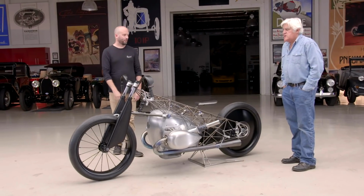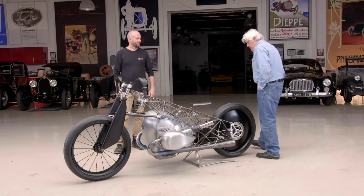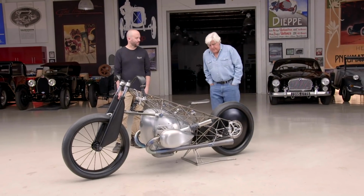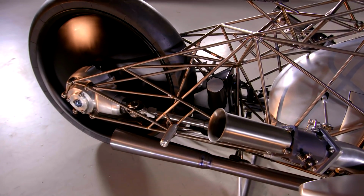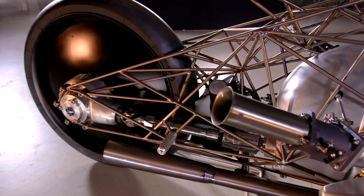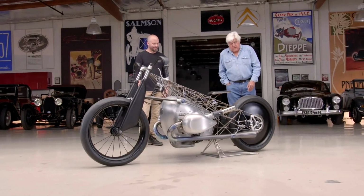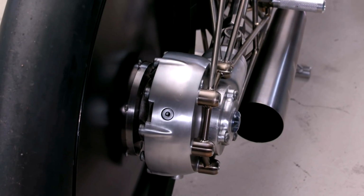It's like an old wooden spoke on early cars, but I think it looks more vintage, except that it's 21-inch wheels. The photos of this bike don't let you realize how large it really is. I like it from this angle because you see the universal here, and you see it spinning while it's riding. You see the rear drive unit, and I know that's new, but it looks vintage.